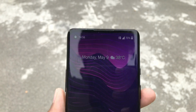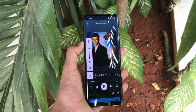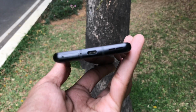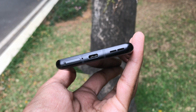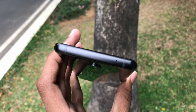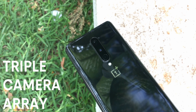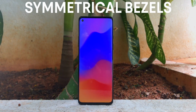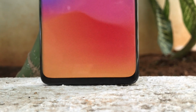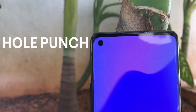There are stereo speakers on the top and bottom and they sound really good. It does have Dolby Atmos support as well, which is good. Rounding it all off, the USB-C port, SIM card slot, microphone and the speakers are at the bottom, and at the top there's a secondary microphone. At the back there's a triple camera array with the ultra wide, wide and macro. On the front there's a display which has surprisingly symmetrical bezels, though there's a slight chin at the bottom, and the hole punch cut out at the left corner for the front camera.